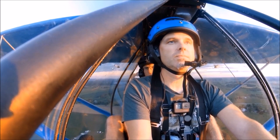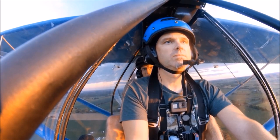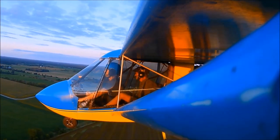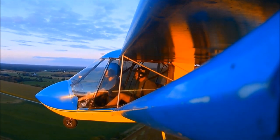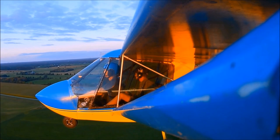We're practicing holding 50 miles an hour. Okay, we're slow. That's right. Put the nose down a touch. There we go. Put the nose down. 50. There we go. Okay, let's overshoot, so apply full power.